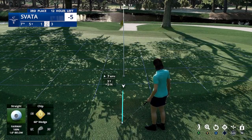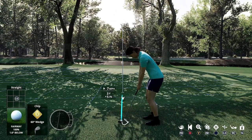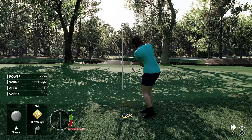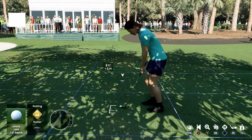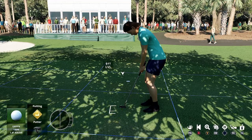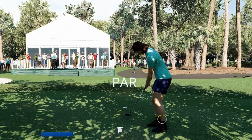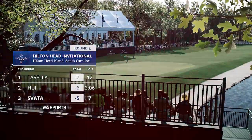Not a terrible spot either, sitting up in the short grass. Yep, well done. That's in for par here at seven. And her score is going to stay right where it is.